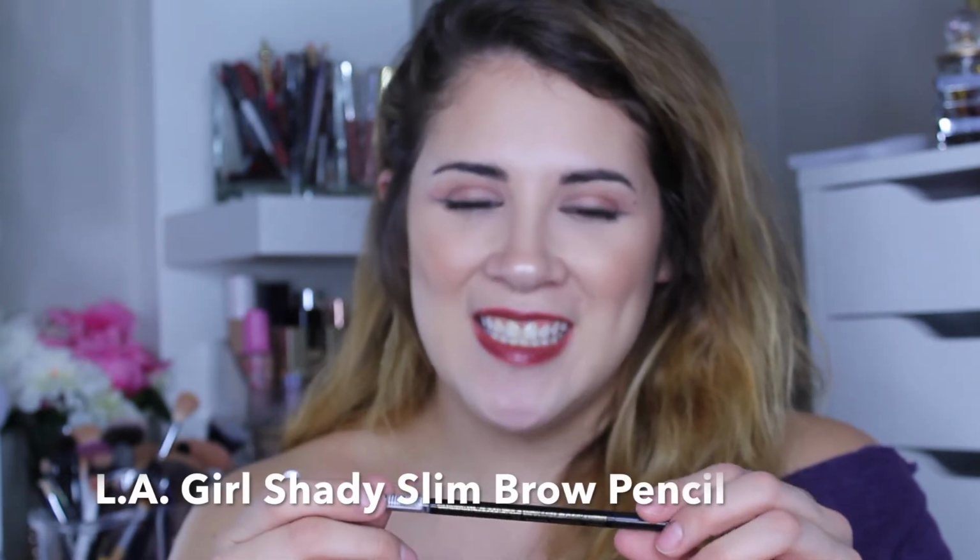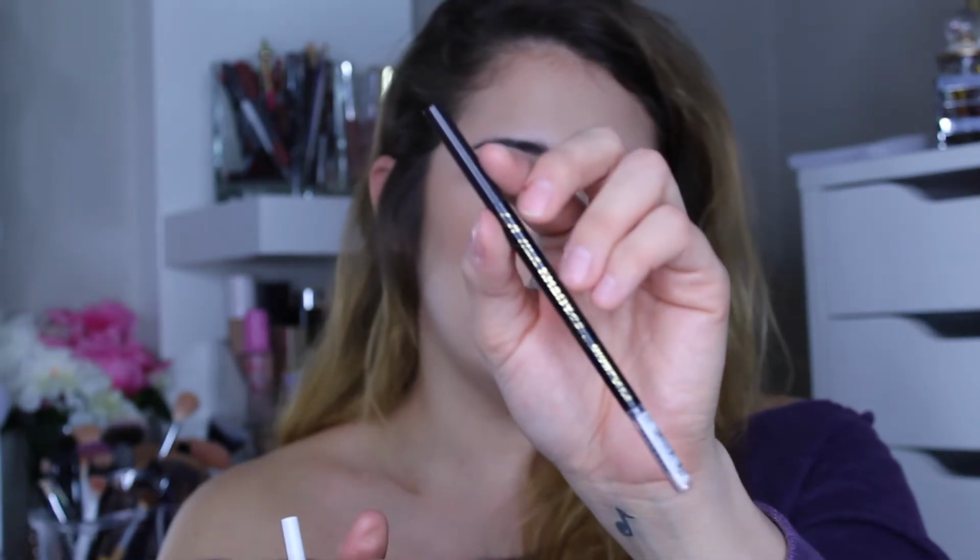And then the other one I've been really loving right now is the LA Girl Shady Slim Brow Pencil. God, I could not say that. But that's what it looks like. You can find this over at CVS, and they're very affordable.